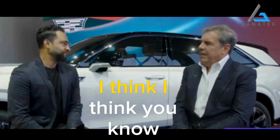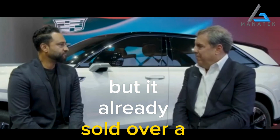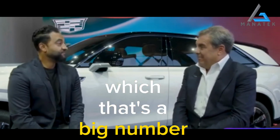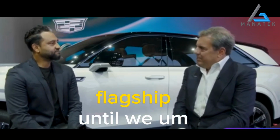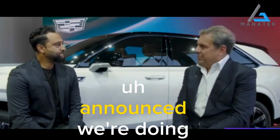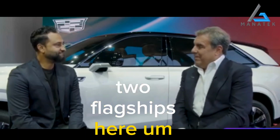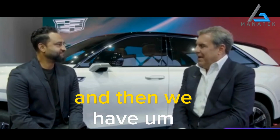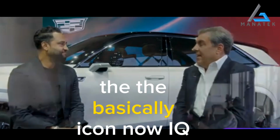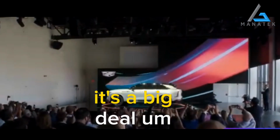I think it's become an icon since we introduced it. We sold over 1 million units, which is a big number for something like this. It's been Cadillac's flagship until we announced we're doing Celestiq. So we have two flagships here, a sedan or sort of a low coupe, if you will, and then we have the Escalade, now IQ, for the EV piece of it. So it's a big deal.